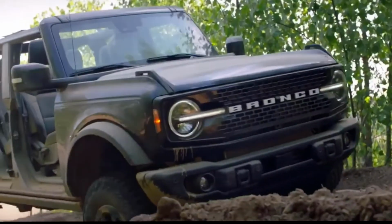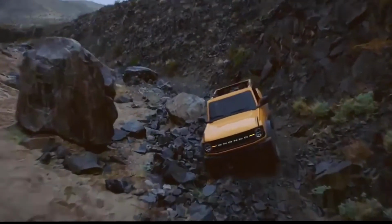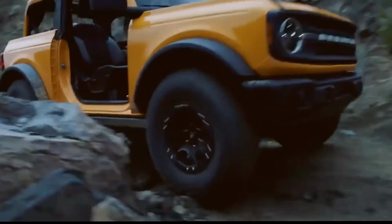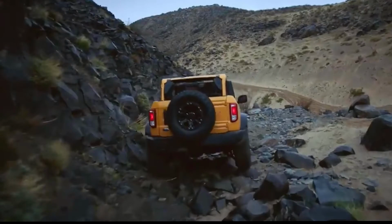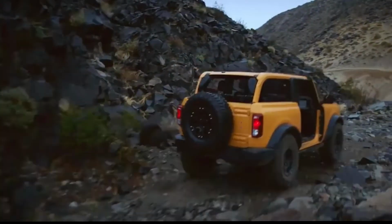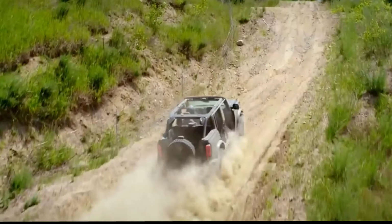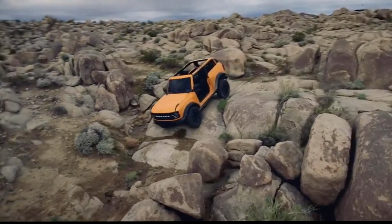I'm intrigued to see what happens with this vehicle. Spring of 2021 is when we should see these things out on the road, maybe even on those desert trails. Pricing for this thing looks to be right around the $30,000 mark, and even for the first edition it would probably be somewhere around $60,000, right around there. It looks like Jeep has some work to do.